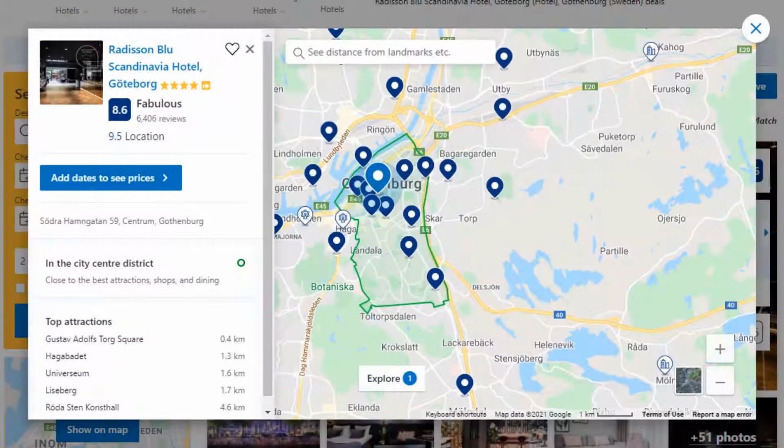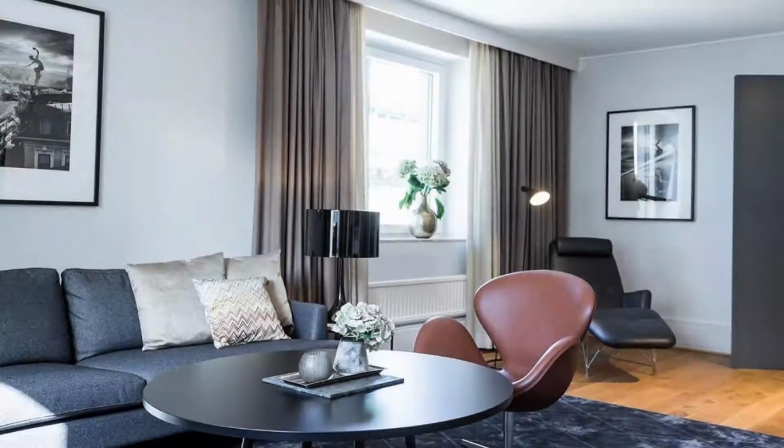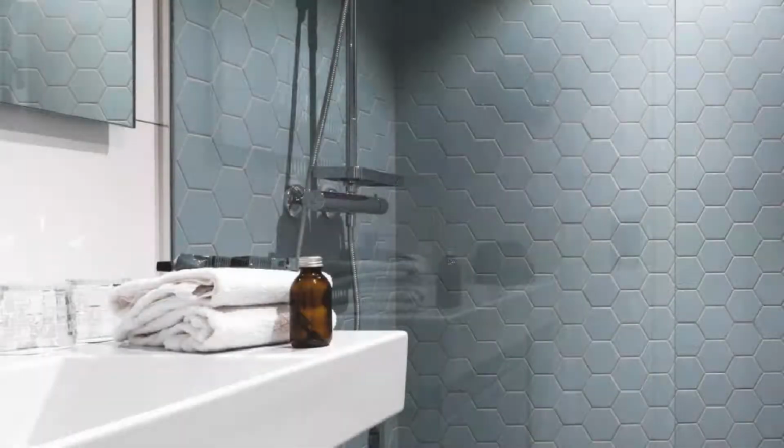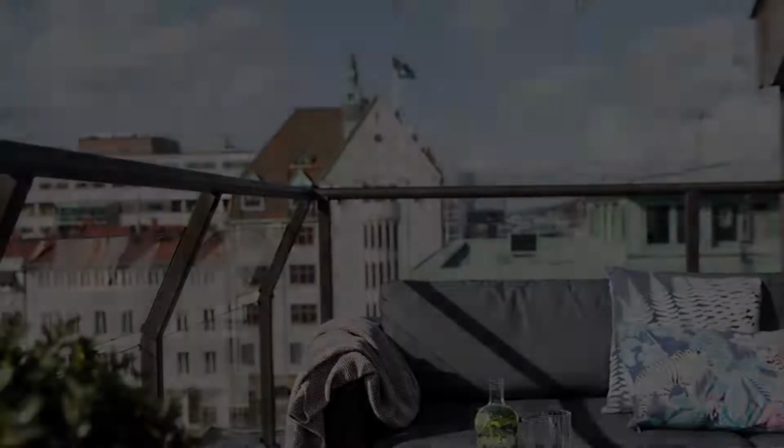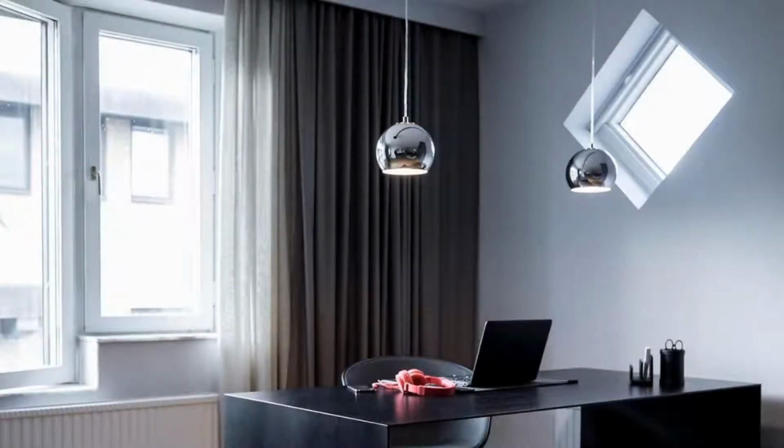Number 2. This is a 4-star hotel. The location of this hotel is outstanding and guests love walking around the neighborhood. Check-in time is 3 p.m. and check-out time is 12 p.m. Guests are required to show a photo ID and credit card at check-in. Pets are allowed in this hotel.